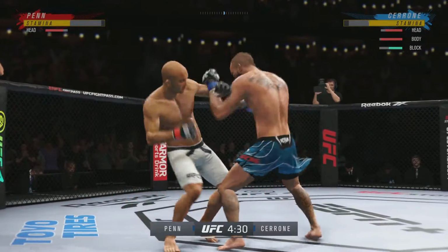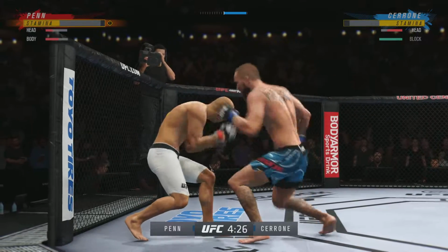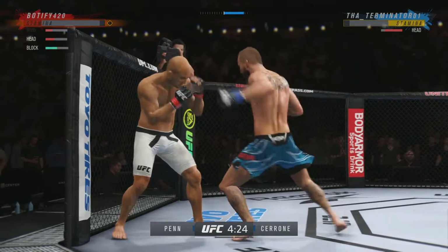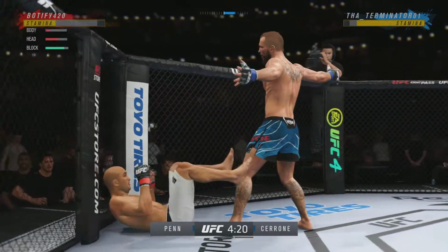Cerrone gets caught with that punch. His chin is held up thus far. Gotta shore up the defense here, though. Whoa! Nice liver shot lands. He needs to start looking to finish now.